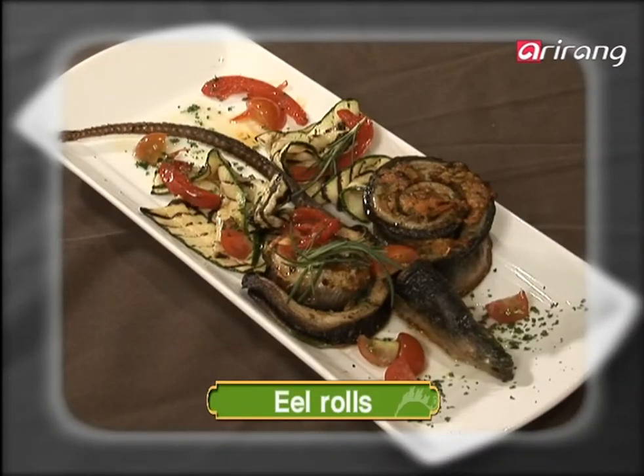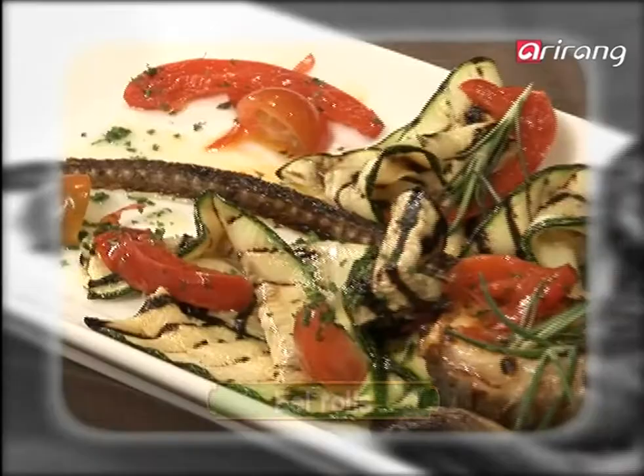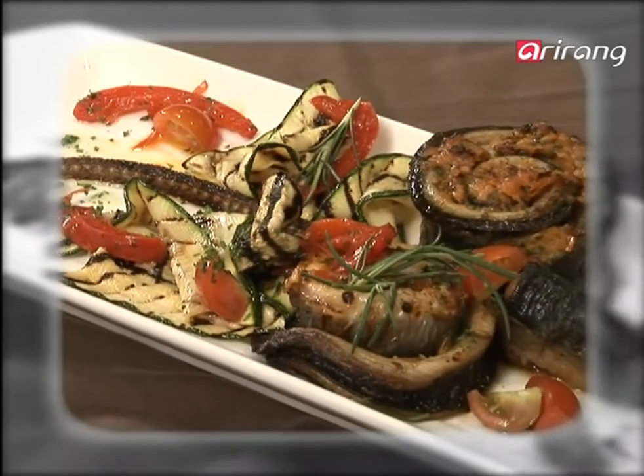You can feel the stamina just looking at it. Decorate the eel by putting the eggplant and pumpkin on top, and voila! The eel has transformed into a brilliant dish.